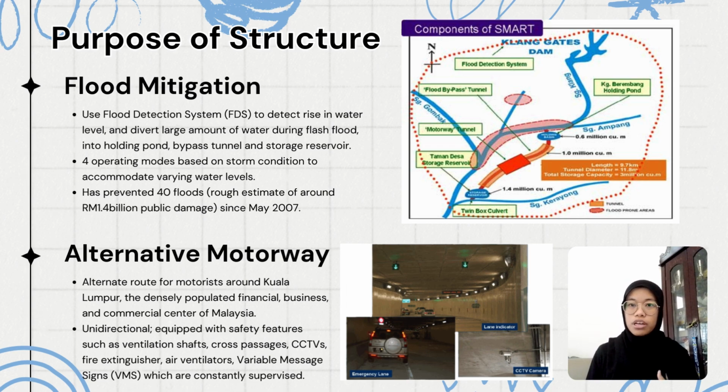So, the main purpose of Smart Tunnel is to divert large volumes of water during flash floods from entering this critical stretch of an area that we've shown in the previous slide via a holding pond, a bypass tunnel, and also a storage reservoir. A sophisticated and modern flood detection system, or FDS, provides real-time flood forecasting information. This enables efficient and also safe management of the operation of the tunnel. As we can see in this diagram, the tunnel has 4 modes of operation to adapt to different water levels.